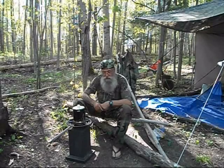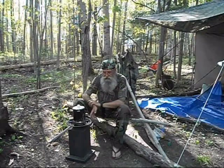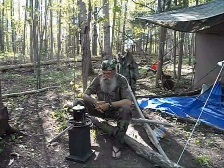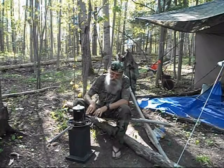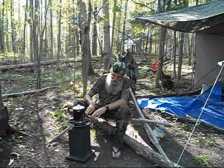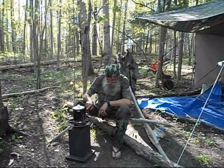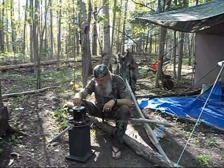Well, I figured it out. Propane tank costs $3. If this thing runs for 6 hours on that $3, that's 50 cents an hour. What I got going right now, it's on and it's burning. I don't know if you can see it in the camera or not, but it's running. And I've got 2/3 of a pot of water here. It's about 5 cups.